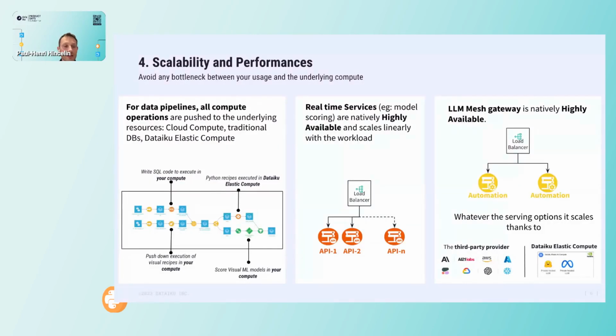And so this scalability, at the end, means that as an IT, you do not need to worry about any bottleneck as long as you have the required infrastructure under the hood to scale the usage of Dataiku.